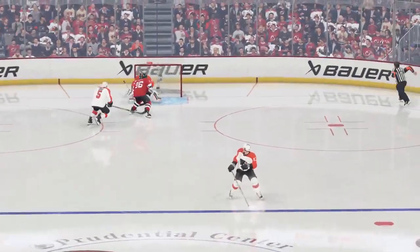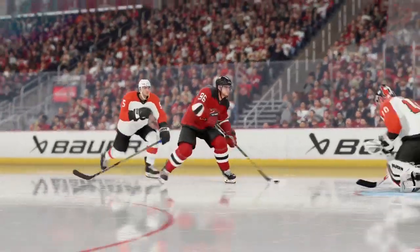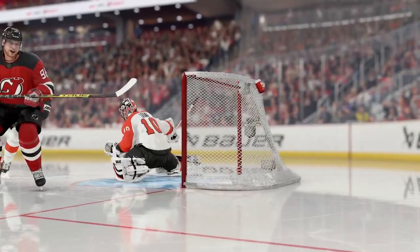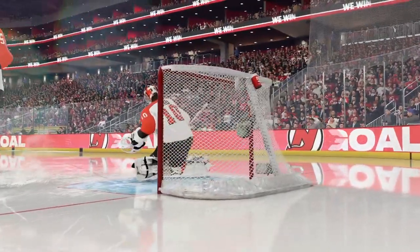Well, this is a hard-working goal as well, James. You got to fight for that inner area. You know, and when you're in that low slot area, it ain't easy to get to that spot. And then when that puck is on your stick, you know that you're going to come into some heavy traffic. Great job to find the back of the net.